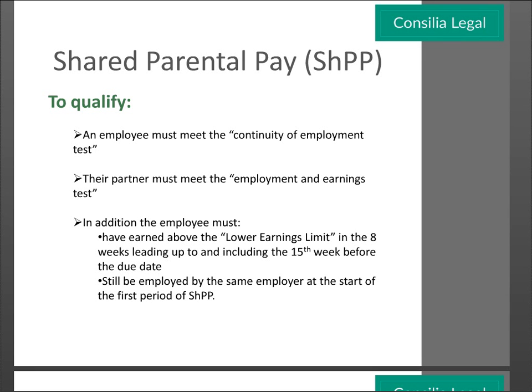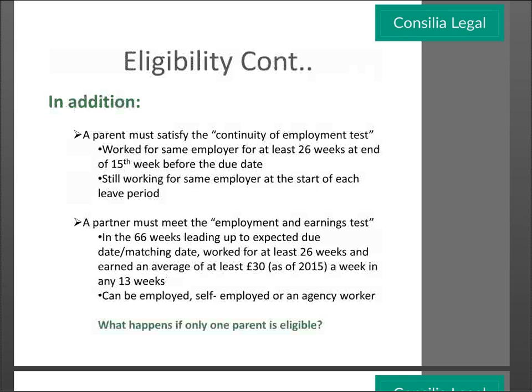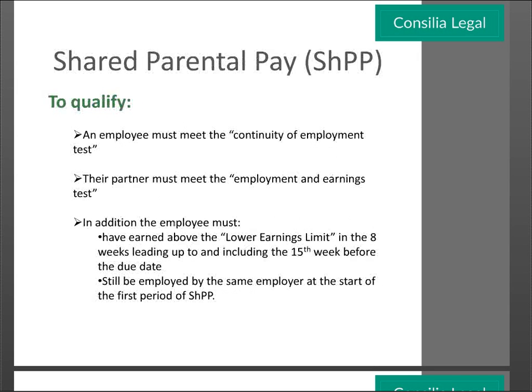The employee must meet the continuity of employment test and their partner must meet the employment and earnings test. So we just flick back to that other slide that we discussed. These two tests, the continuity of employment test and the employment and earnings test, are also relevant for the shared parental pay. So just bear both of those in mind, they're both relevant.